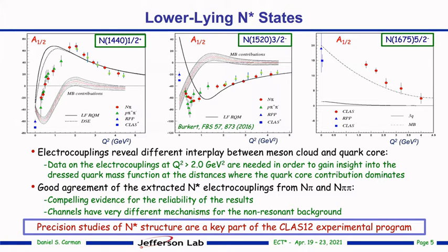And the 2 plots on the left of the screen, the Roper and the 1520, we focus on those black curves. They come from a light front relativistic quark model, and they're expected to be valid as you go to higher Q squared, where you're probing the quark core. But at lower Q squared, we have this very important effect of the meson cloud.